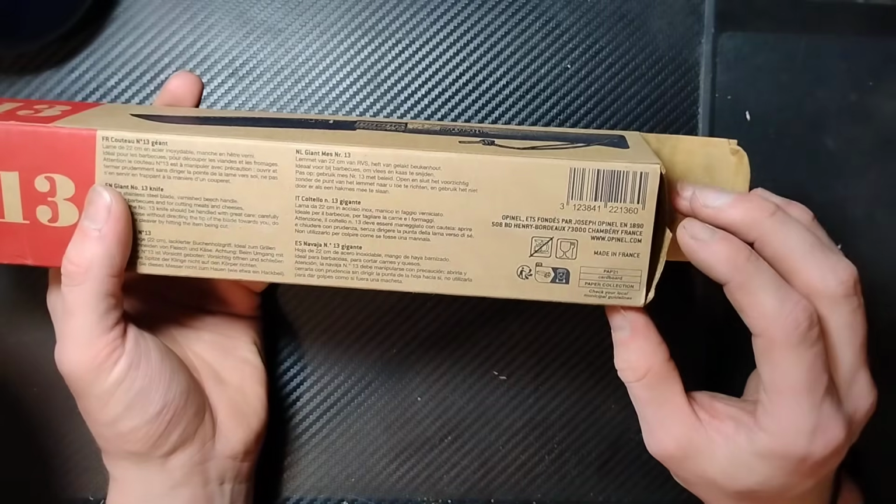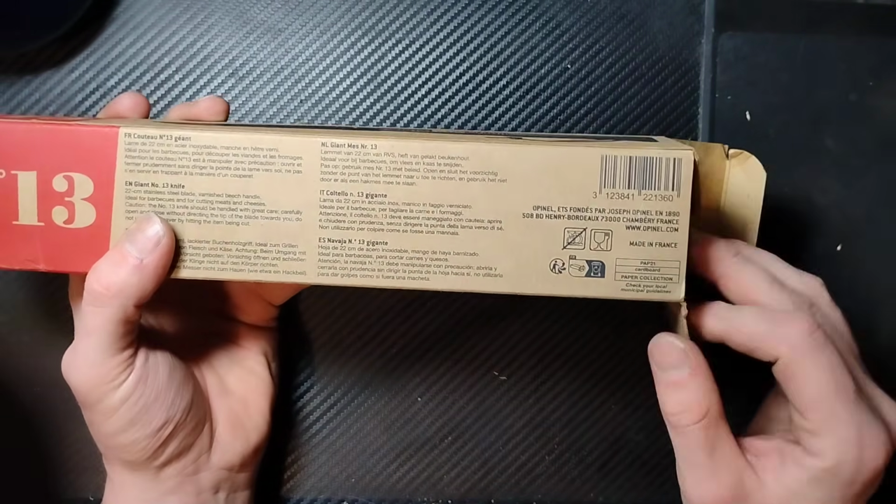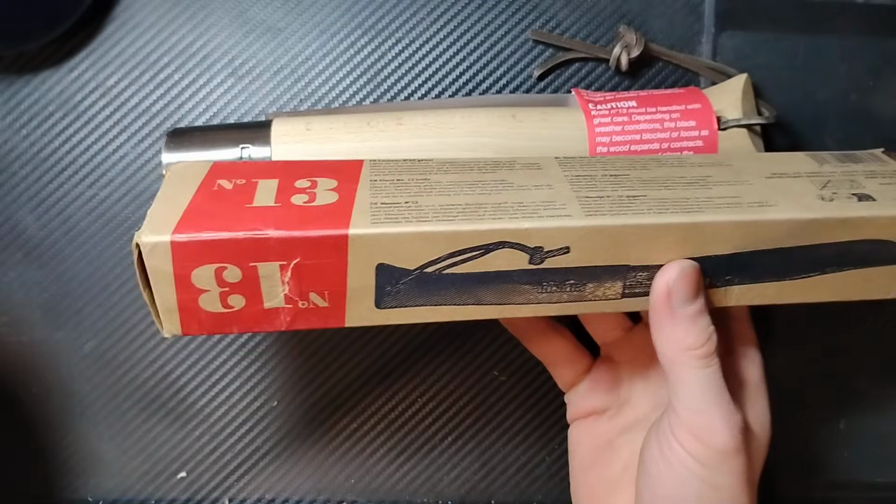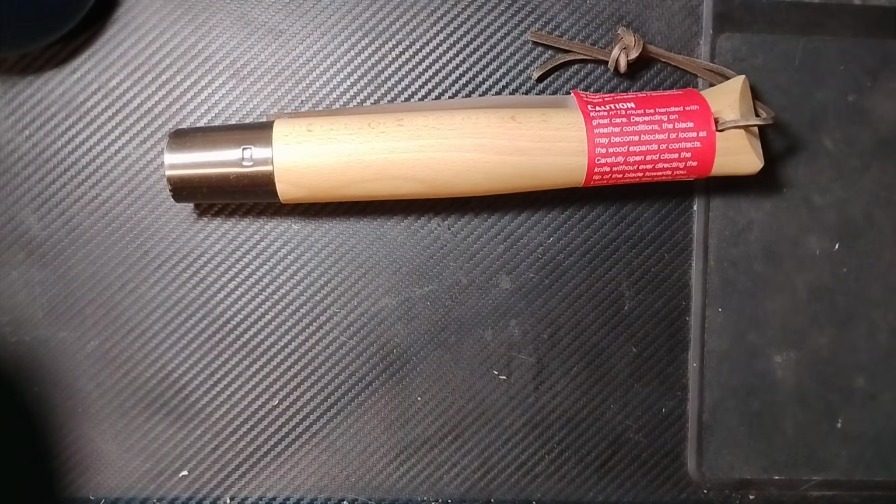The whole history of Opinel is really, really cool, but the history of this knife specifically is especially really, really cool to me. Plain cardboard box, burn it, recycle it, do whatever you do. We love to see it.